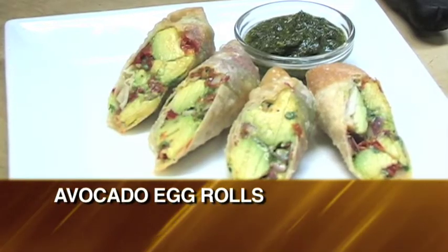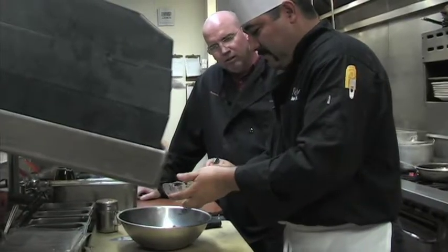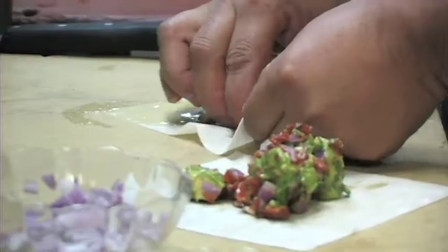Now, in front of you, you have the avocado egg rolls. Right. We watched Sergio make those. What a beautiful product, though. It really is. Again, it's really flavorful, fresh product. Again, California avocados. It's an oven-roasted tomato, so a little sweetness as opposed to a sun-dried tomato. They're marinated in extra virgin olive oil, a little bit of garlic, basil, oregano, so a little more flavor. And then it's actually a tamarind honey dipping sauce.